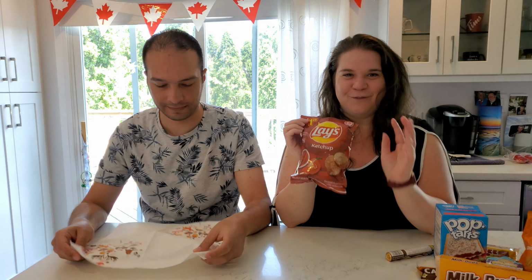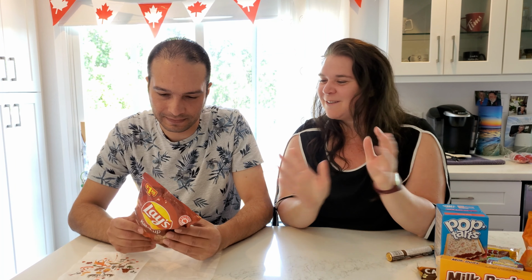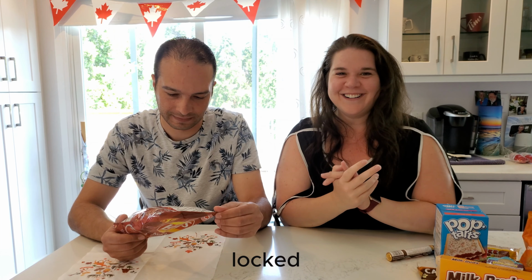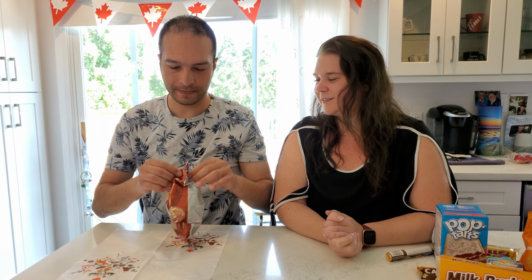So they have a version of ketchup chips in Dubai that I tried when I was there. They are nothing like our ketchup chips. Interesting. Your ketchup chips are like a dusting of ketchup flavor. So these ones are locked and loaded and so good. All right, so that's my ketchup chips. So let's open it up and see.